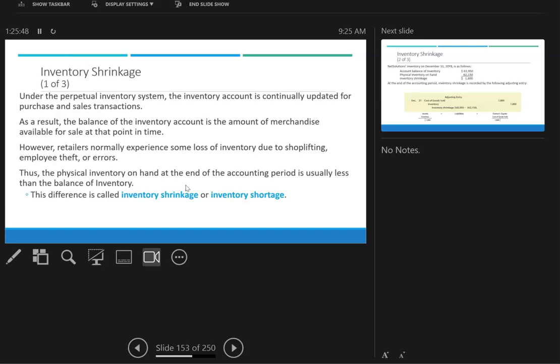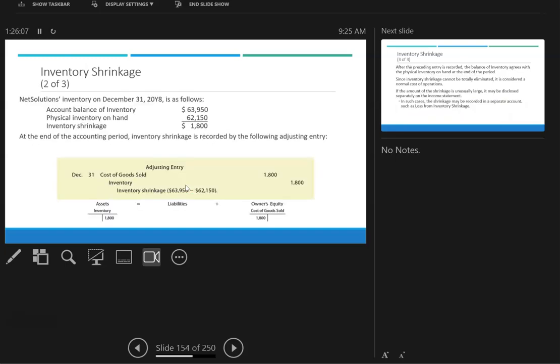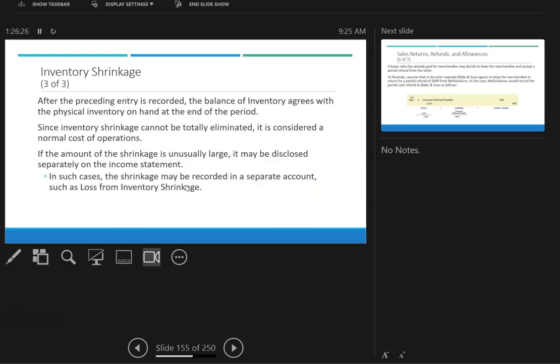Retailers normally experience some loss of inventory. So when you take a look at the physical inventory on hand, from what shows on our books to what really is there, we can call it an inventory shortage or shrinkage. In order to adjust for the inventory shrinkage, what's really not there, we're going to just debit our cost of goods sold and credit our inventory. Because it's no longer there, we just have to show it as an expense. After the preceding entry is recorded, the balance of inventory now agrees with what's really in the store, the physical inventory. Since inventory shrinkage cannot be totally eliminated, it's considered a cost of operations, okay?